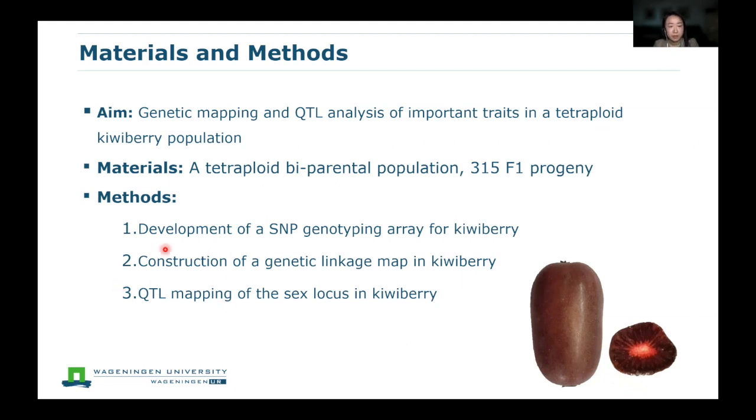The project involves developing a SNP array for the kiwiberry, constructing a linkage map for the mapping population, and carrying out QTL mapping of the sex locus in the kiwiberry population.